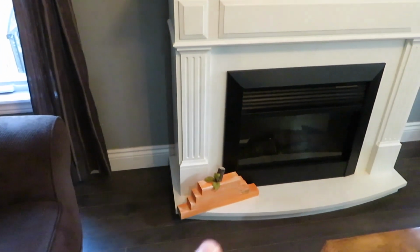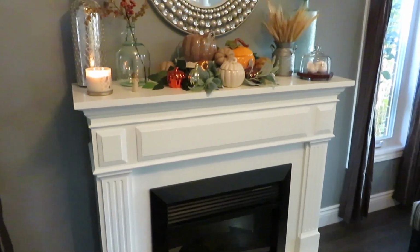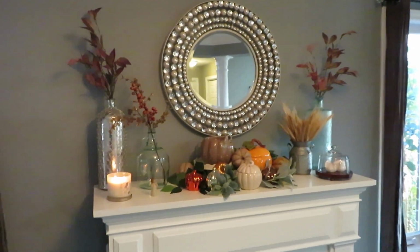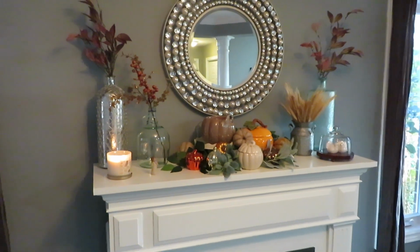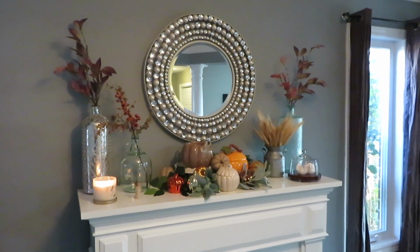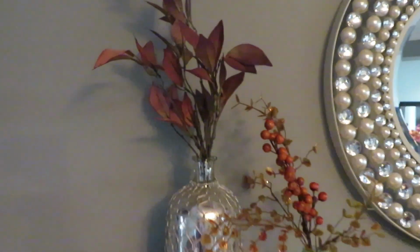That I have added, that was my recent DIY that I made after I decorated this room. I did change it up a little bit from the original. I have added the leaves, which came from Dollarama as well, and I am over the top floored by how nice the greenery was from Dollarama this year. They really stepped up their game.